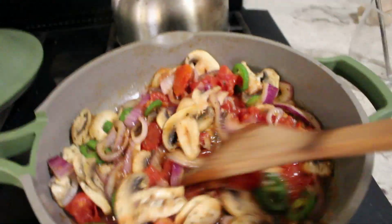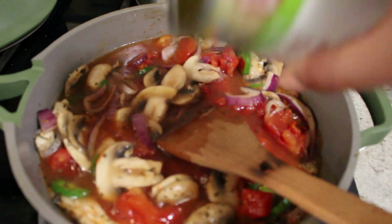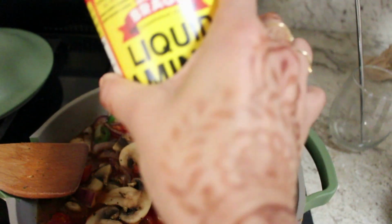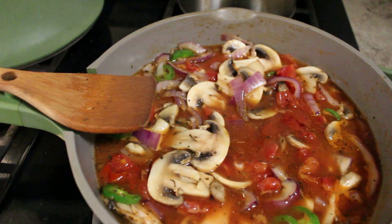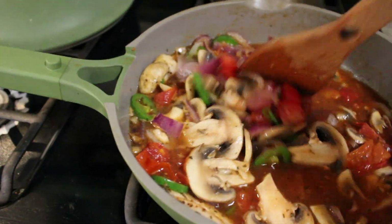You can use vegetable stock too if you want to. The last seasoning, which is my secret ingredient, is again liquid aminos. I use this for everything. Obviously, taste it first. Make sure you're putting enough or not too much because it is very salty. But this gives it a whole different flavor profile.